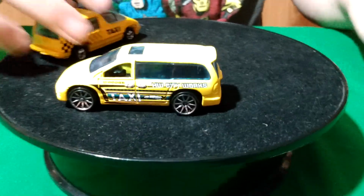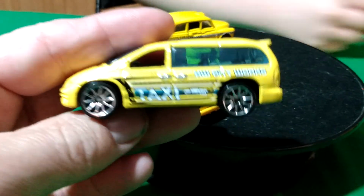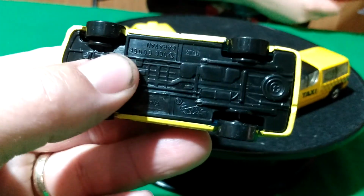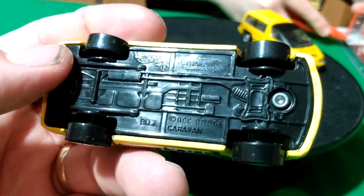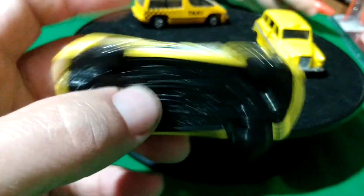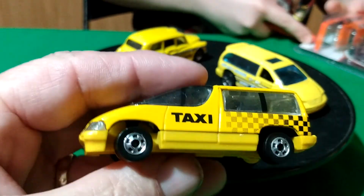Couple vans. Some vans. Here's a Caravan. This is a Dodge Caravan here. Hot Wheels City Taxi, and it's a Dodge Caravan. Careful so you don't hurt yourself there. No temple work on that, no headlights or anything. And then this is a Chevy Lumina van.